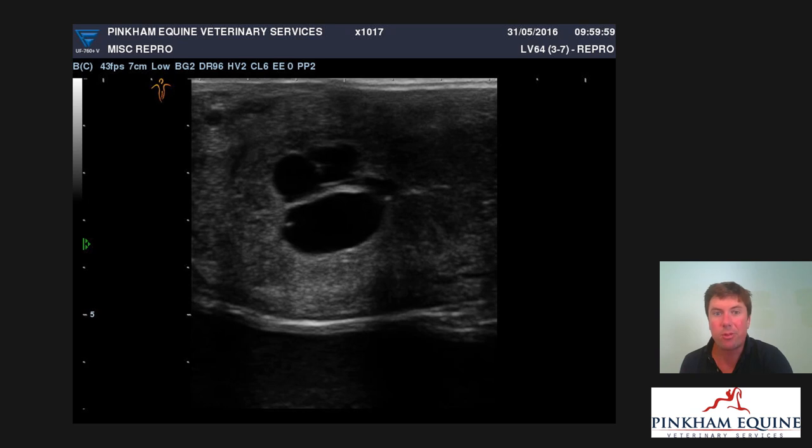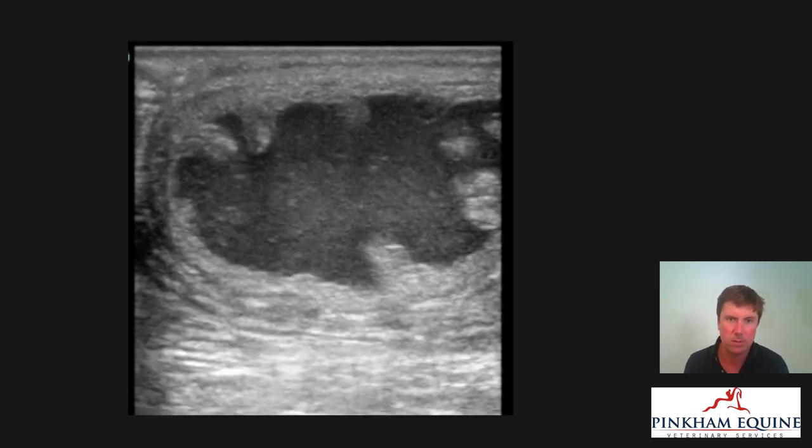So now I'm just going to run through a few scans of mares early in the season just to demonstrate some of the things that we might see. This is a uterine cyst. Cysts of this size won't impact the breeding and fertility rate of the mare, but if there are extensive cysts throughout the uterus, then it may affect the mare. And it's really just a sign of age-related degenerative changes within the uterus.